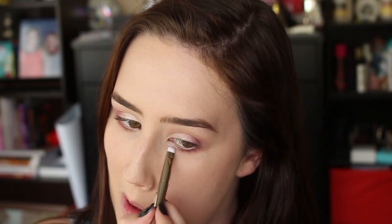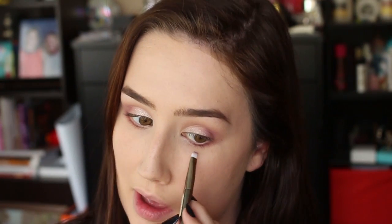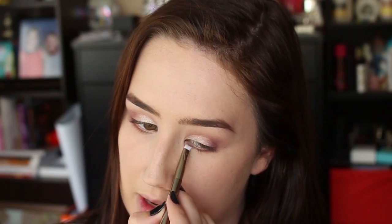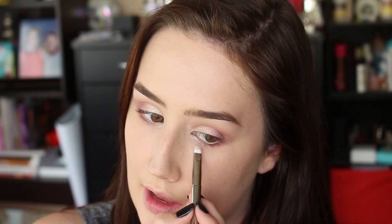Just going to smudge that with my finger. I'm taking the Colourpop eyeliner in Exit, with that same brush that's just been wiped clean, and I'm going to pop that from my inner tear duct all the way up, blending it into the Drift shade. Hopefully you guys can see the subtle difference. This side looks a lot more highlighted compared to that side. Then I'm going to take some of Tassel with the same brush, just pat it on top of where I've put that white eyeliner.